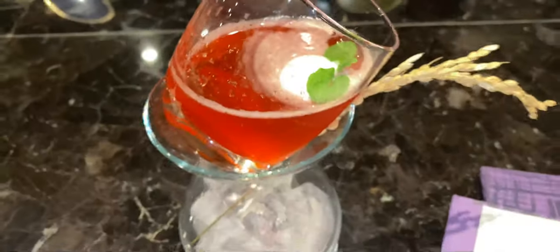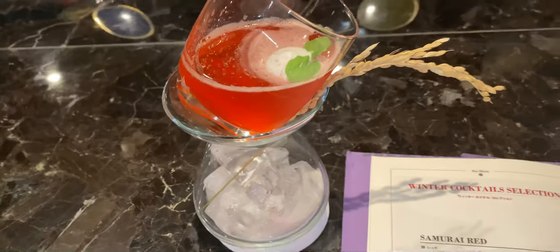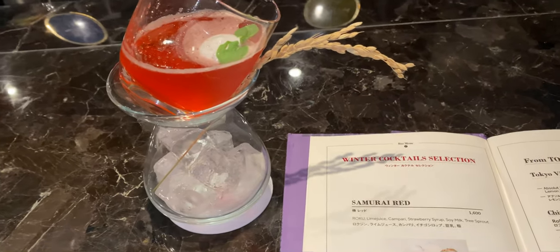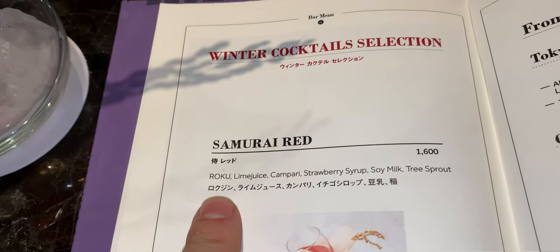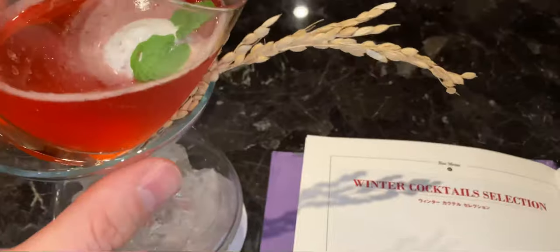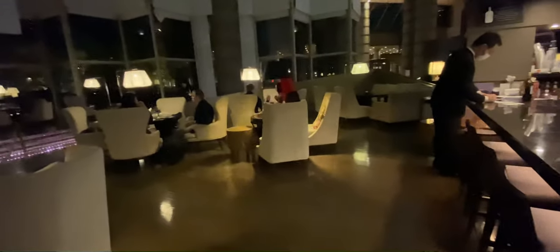All right, so here is the Samurai Red. Look at that. Pretty close to resemblance of what I see in the photo. In fact, it's almost mirror identical. So what do we have here? We have Roku, which is gin, lime juice, Campari, strawberry syrup, soy milk, and there is the tree sprout, although I bet it is not drinkable. These vaulted ceilings are so cool. They gotta be like 40 feet high. And I love the cylindrical tubes going across the top. Very stadium-esque, but then when you look down here, you have the great decor. Very, very classy. This place is pure class.